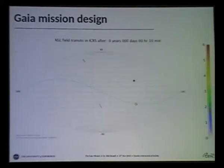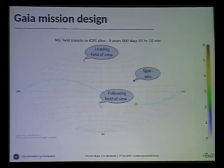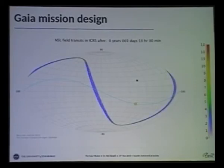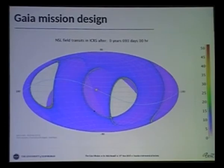This is a clip of how the scanning pattern on the sky actually looks. This is just the right ascension and declination coordinates. The blue line is the ecliptic plane. This is the sun as it moves through. This is the spin axis of the satellite, and these two blue bits, which will shortly start moving, are the directions that the two telescopes are looking along. So this is within the first day of the mission. Things speed up a bit. Okay, that's 2 days in. Then quickly, let's see, we start to fill out the entire sky. So this is a few months in.